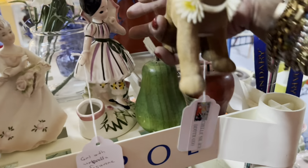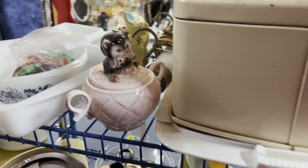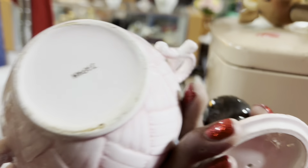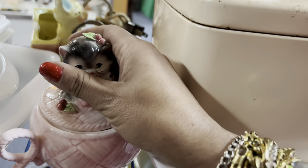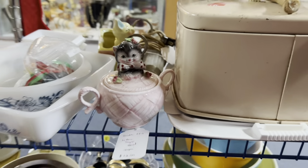Whoa. Whoa, whoa, whoa, hold on. Oh my gosh, oh my gosh. Okay, stop it. $12. Wow, this is epic. I've never seen this exact one before, and there's no chips or cracks. I'm gonna get that too for sure.